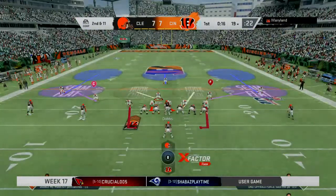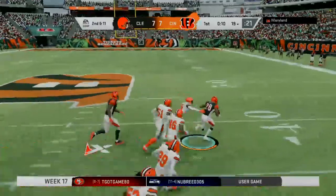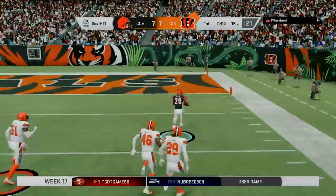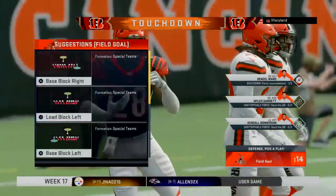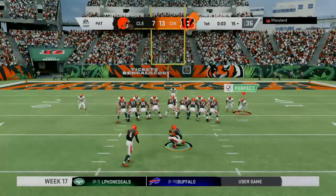Now after the loss, they come up 2nd and 11 from the 19-yard line. Now Joe Mixon. Big hold of the 30. And I think he's going to go. They're not going to get him. The 30, 10, and all the way in for a Cincinnati score. Joe Mixon, 81 yards, and the Bengals have taken the lead.